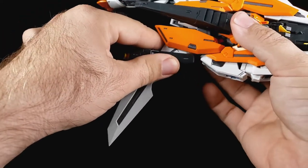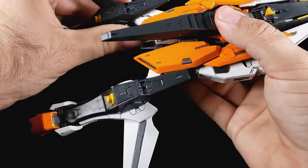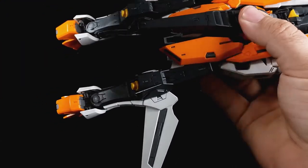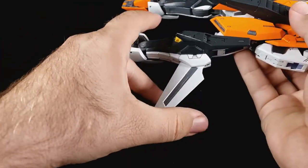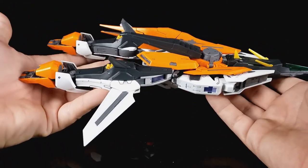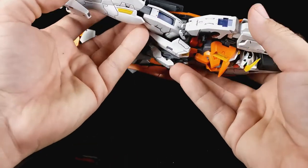Now, I'm going to be honest, I'm more interested in an MG Arios and an MG GN Archer, just personally, because those I find to be significantly cooler as Celestial Being mobile suits go. So that's going to be it. There wasn't anything that was particularly difficult about it, except for the filming. And like I said, it was enjoyable.